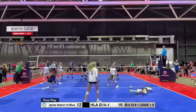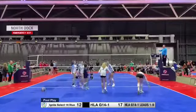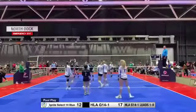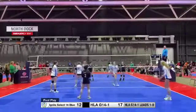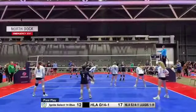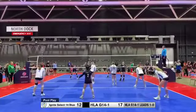HLA hits it cross court. Kalen goes diving to try and get that ball, but can't come up with the cross court shot. And so HLA now leading by five. In this second set, this is becoming danger territory for Ignite.